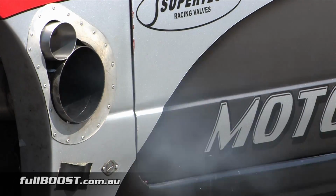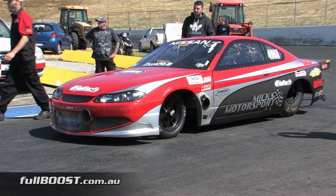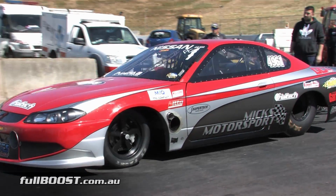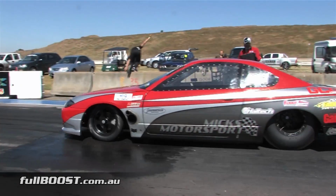Michael Baghdadi represented the only piston car in the class. A billet SR20 powers this Silvia regularly into the low 7-second bracket and as quick as high 6s.